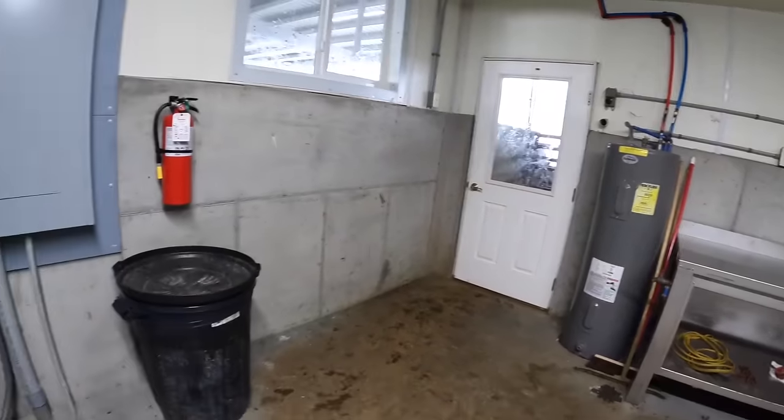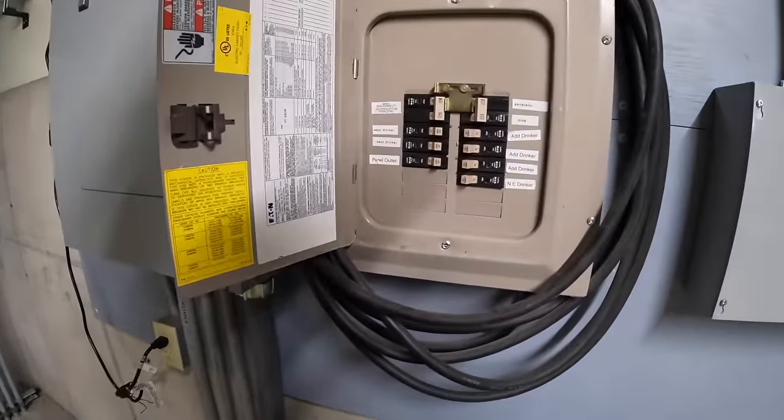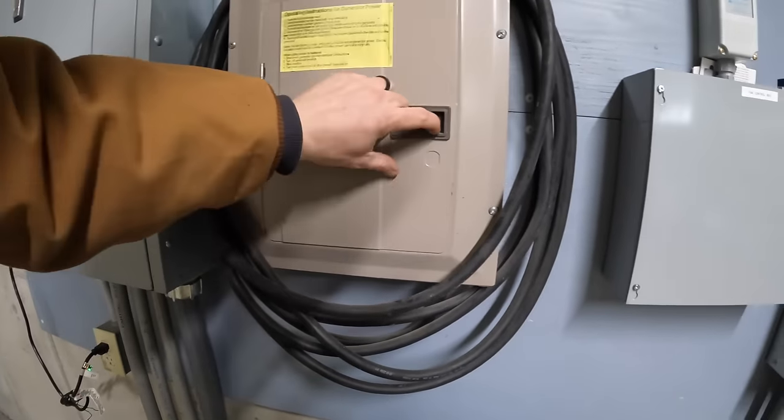So we're in the vet room in our heifer barn now. We got this panel here. This is just for the drinkers, and it was, let's see, this west one, and it's still on, so that's a good sign. We originally had this set up to hook up to a small generator. That's why we've got this separate little panel with the cord.